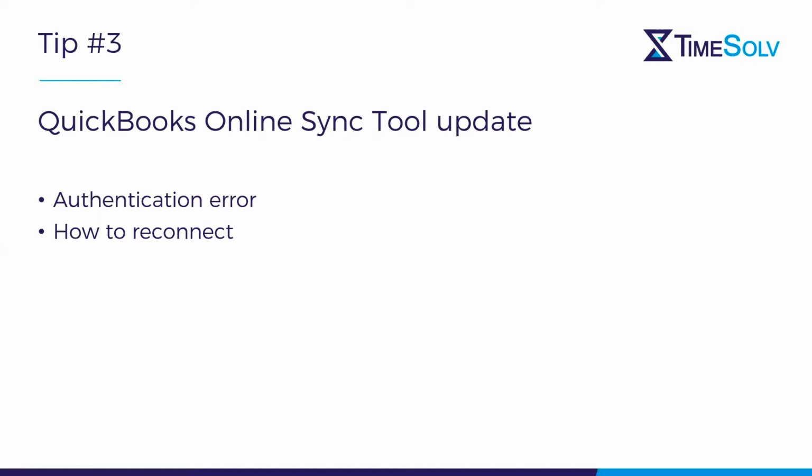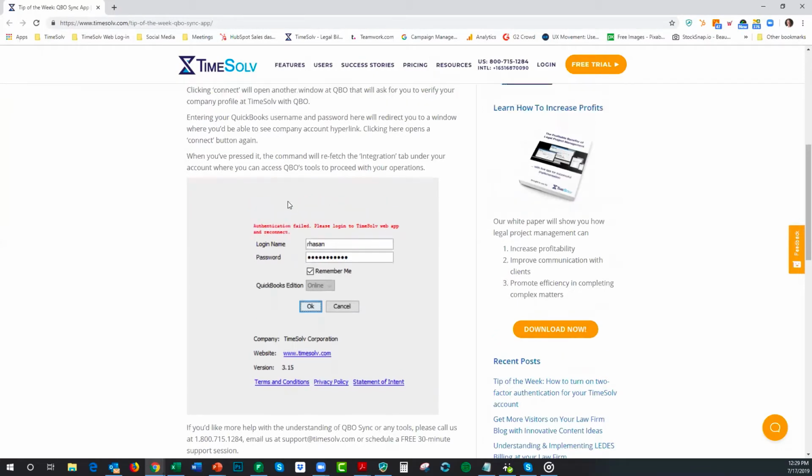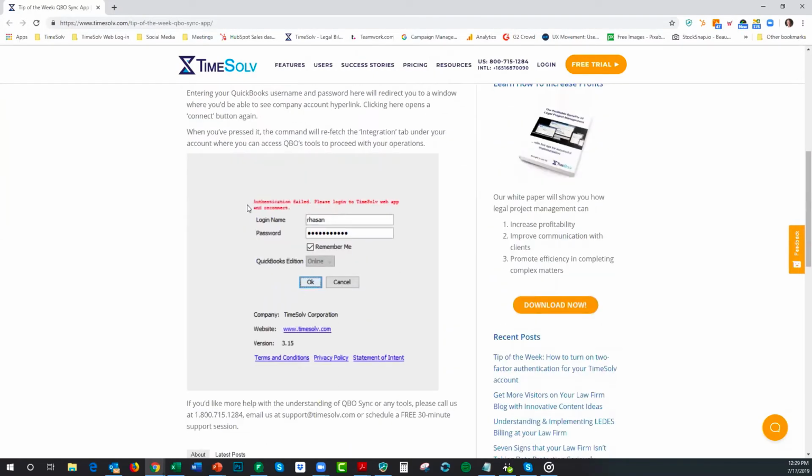But the issue is that since we released this update around the week of July 4th, if you use the QuickBooks Online Sync Tool and you go to log into the Sync Tool itself, you're going to see an error called Authentication Failed. Please log into the TimeSolv web app to reconnect. This is from the blog post we did about this. So you're going to see this on the Sync Tool.